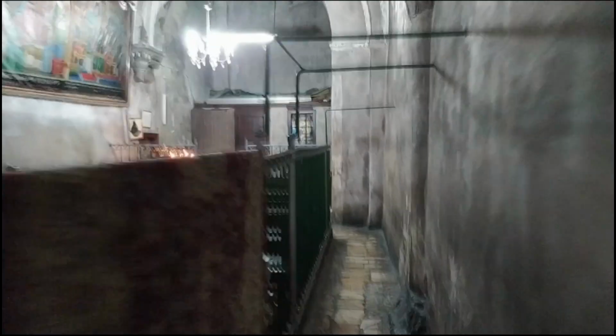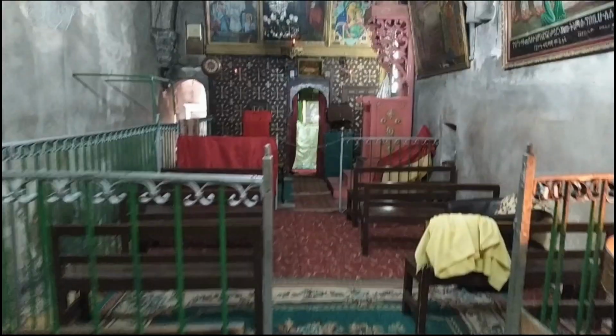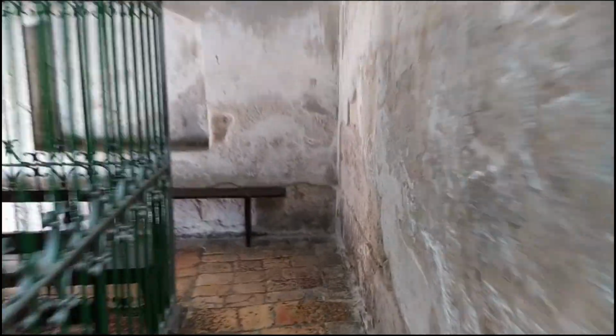Ethiopian Christian community. They have a church in Western Jerusalem, but they also have a part of the Holy Sepulcher. Not inside, as you will see in a moment. So they have the rooftop, and two little chapels with an entrance from the courtyard of the Holy Sepulcher. We'll reach that in a moment. We're now getting to the second chapel.